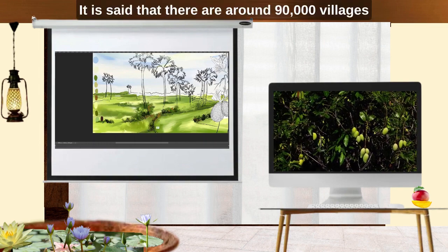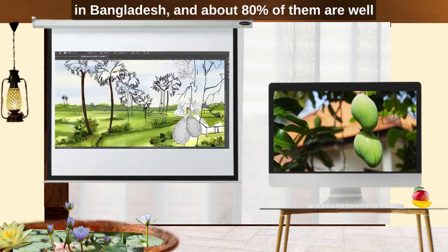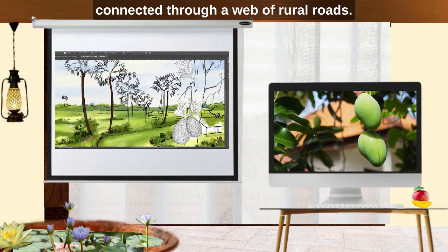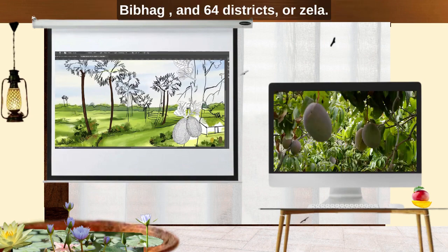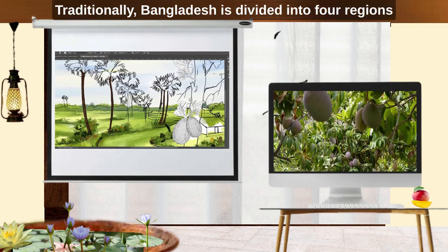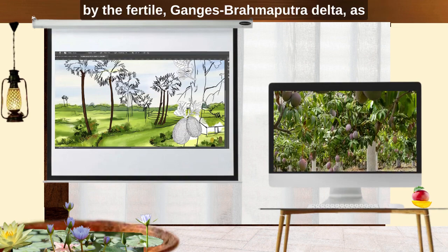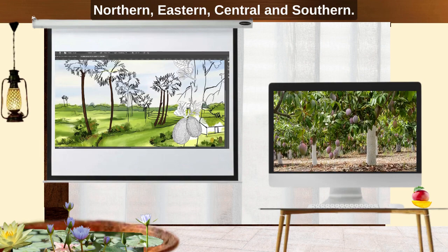It is said that there are around 90,000 villages in Bangladesh, and about 80% of them are well connected through a web of rural roads. Bangladesh is divided into 8 divisions or Bibhag, and 64 districts or zilla. Traditionally, Bangladesh is divided into 4 regions by the fertile Ganges-Brahmaputra delta as northern, eastern, central and southern.